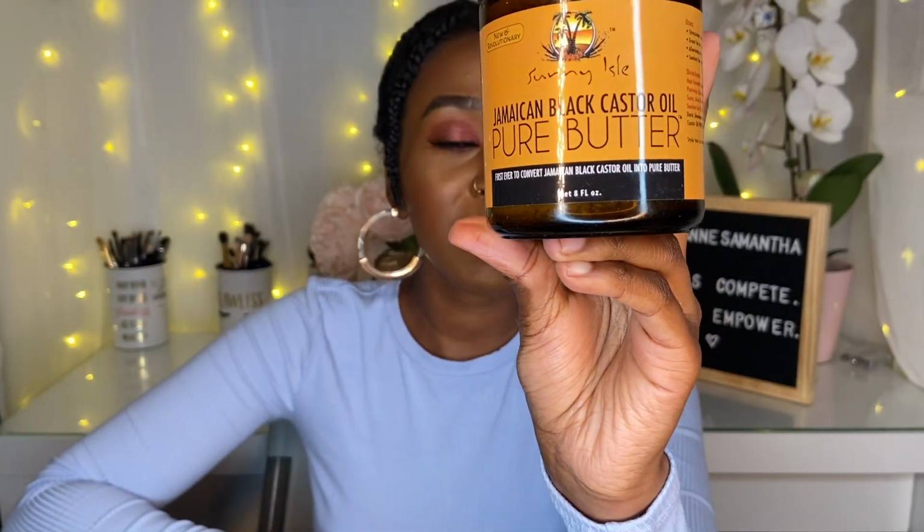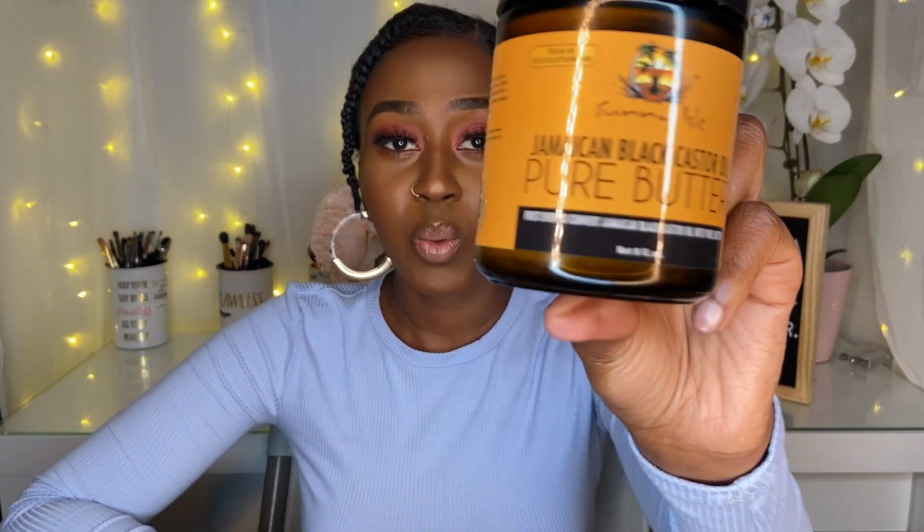This is a new product that I recently just tried, and this is from Sunny Isle, and it is the Pure Jamaican Black Castor Oil Pure Butter. I absolutely love this product, and I found out that it works really great when I'm braiding my daughter's type 3 fine hair. So I decided, you know what, let me pick up another one, because lately they've been begging me to braid their hair, so I didn't want to run out of that.